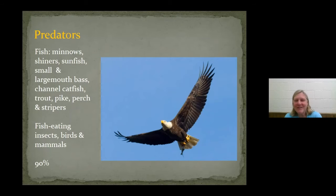That's a lot of eggs, that's a lot of young fish, and that's a lot of food. And that food is an important part of the aquatic food chain. Fish that will feed on shad include minnows, shiners, sunfish, small and largemouth bass, catfish, trout, pike, perch, stripers. If you like to fish, you gotta like shad. And a lot of people also enjoy fishing for shad.